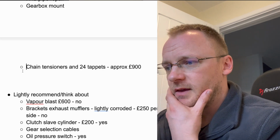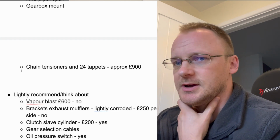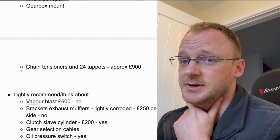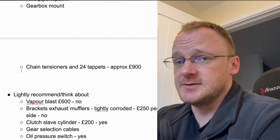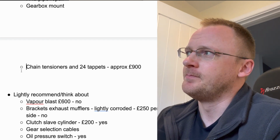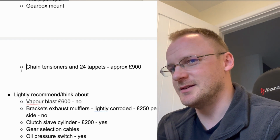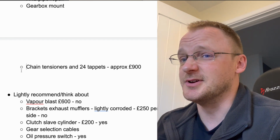Now the next thing here, chain tensioners and 24 tappets. This isn't something they normally recommend, but they've said on mine, because I have got that noise, it could be a problem with the chain tensioners and tappets. Could be. As a standalone job, it would be very expensive to do, but while the engine's in bits, I'm just paying for the parts. And I think in the context of a full rebuild, in terms of the cost and the effort required, an extra 900 quid just to rule out the possibility that that's contributing to that noise, I've gone for it anyway.